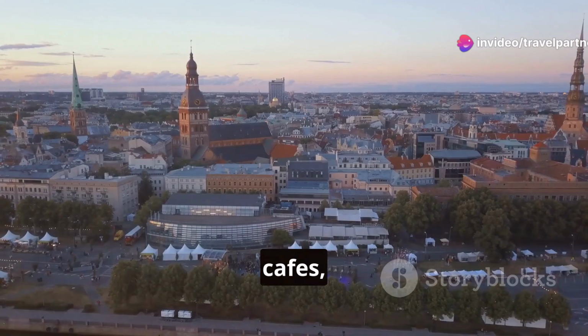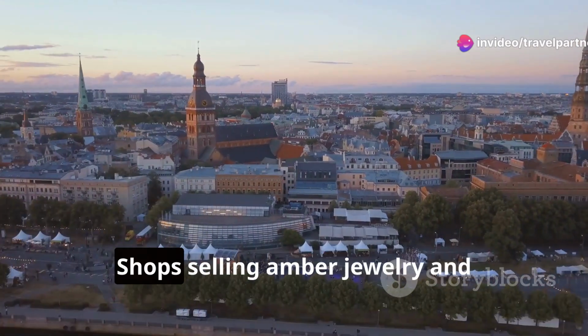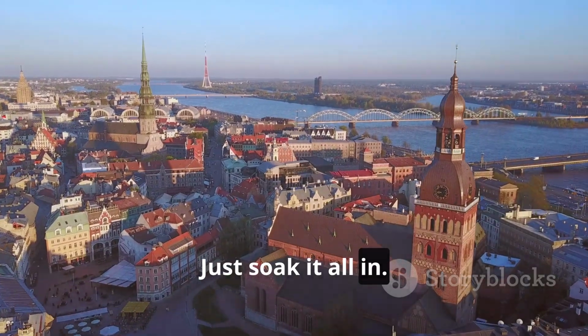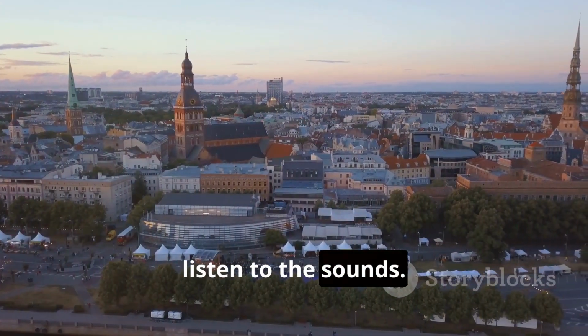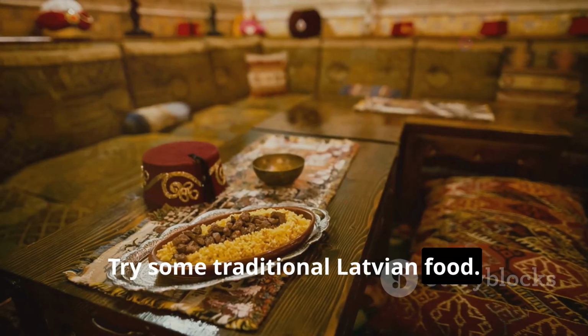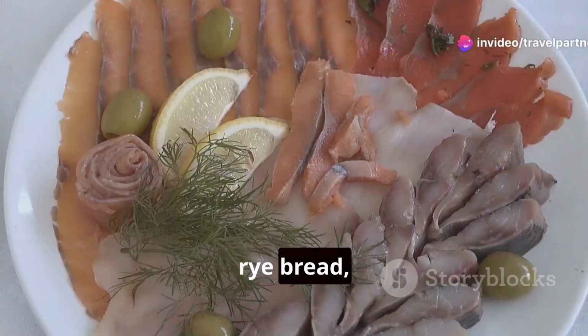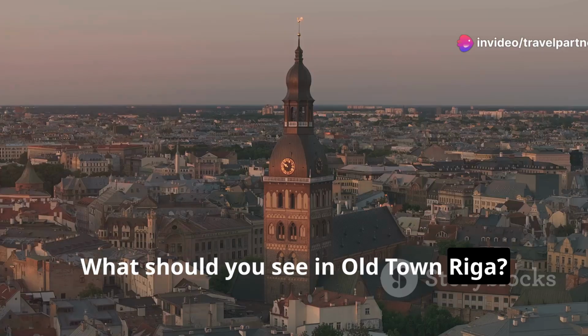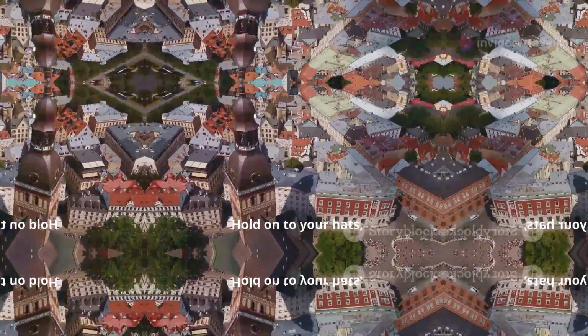There's life here, cafes, street musicians, shops selling amber jewelry and hand-painted souvenirs. Just soak it all in. Breathe the air, listen to the sounds. Try some traditional Latvian food. Hearty stews, rye bread, smoked fish. It warms you up. What should you see in Old Town Riga? Check out St. Peter's Church.